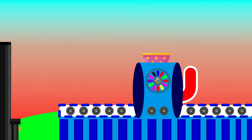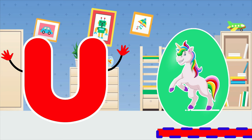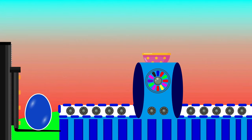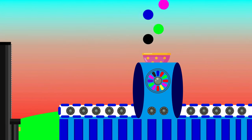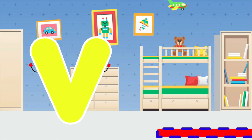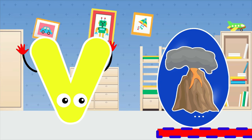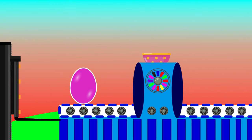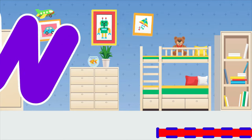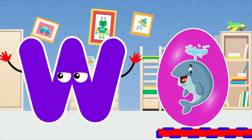Here is an alphabet U. U is for unicorn. Here is an alphabet V. V is for volcano. Here is an alphabet W. W is for whale. Good job.